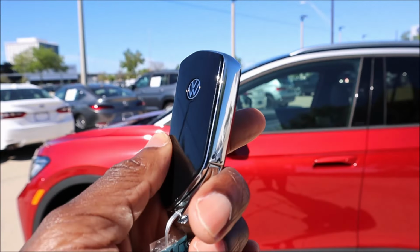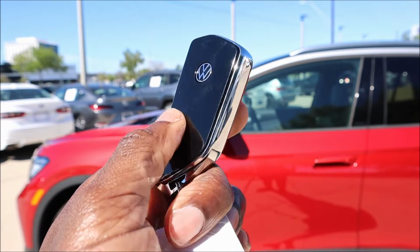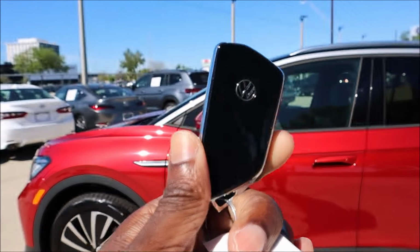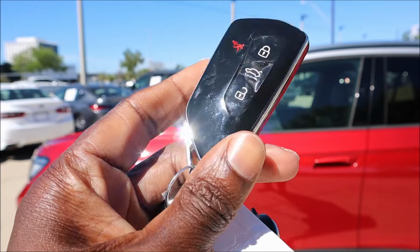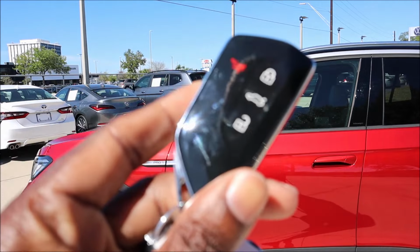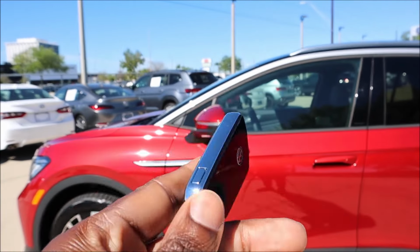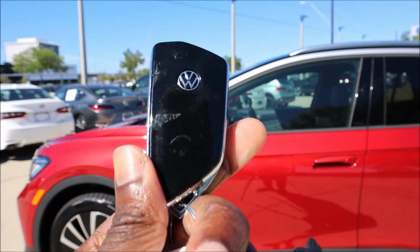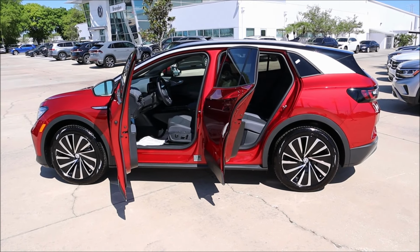Now the ID.4 Pro S has this same beautiful key fob that you're used to for these Volkswagen models. That means glossy black front and backing with the chrome outer edge wrapping all the way around the key fob. Now you'll also see the Volkswagen logo on one side, and on the opposite side, the functions: lock, the trunk release, and unlock with the panic button right there on the top left-hand side. You also have a physical key here as well. If you were to press the button here, you can actually pull out a physical key just in case the key fob battery dies.